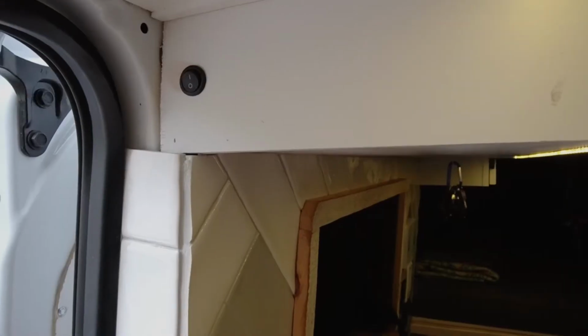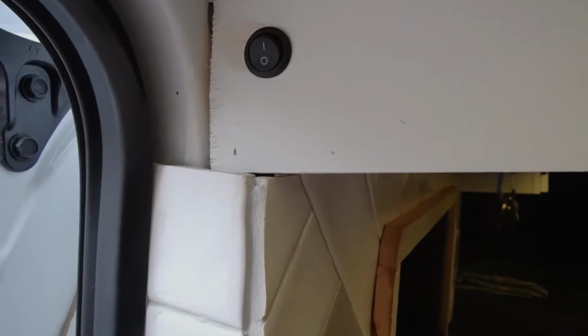Starting with the kitchen area, first we'll talk about the water and the sink situation. So back to the water tank, it is a 42-gallon freshwater tank, and then the gray water tank is 16 gallons, and that is mounted underneath the van, and both the shower and the sink flow to that tank. That tank can actually be released easily by flipping this switch in the kitchen area, and it will just drain automatically.